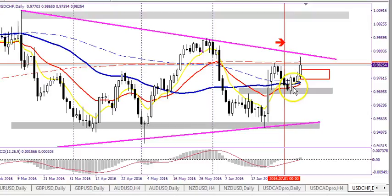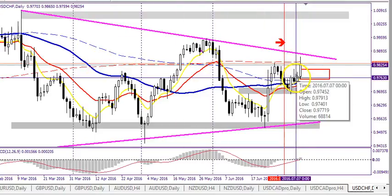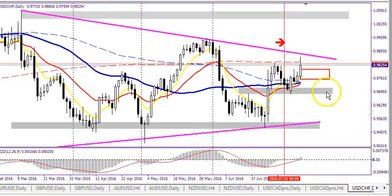I can't save my charts from one week to the other, but anyways, it bounced off the support. It broke and closed above not only the 50. You can see the 50 with the blue SMA, and you see this dashed blue line. That's the 100 SMA. So it closed above there. I would have gotten in right there, and that would have been good for some pretty good pips, at least 66 pips. Not huge movers, but there you go.